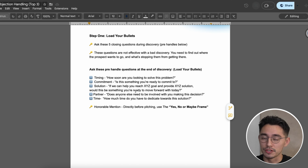With that being said, this is how I'd break it down. At the end of discovery, you find out where they want to go, why that's important to them, where they are at now with that, what's stopping them from getting there, and what they need help with. Then you go into your pre-handle questions. Beautiful. So, Mr. Prospect, by the way, I know what your goal is. I kind of understand what you're looking for. How soon are you looking to solve this problem?